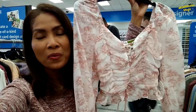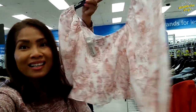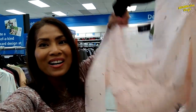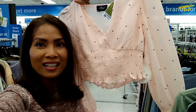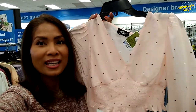Time and going out with your friends, going to the mall, and so cute, I love it guys. And look at this one. What do you think guys? Oh, this one is so pretty. I love this one. Look at this. This is $14.